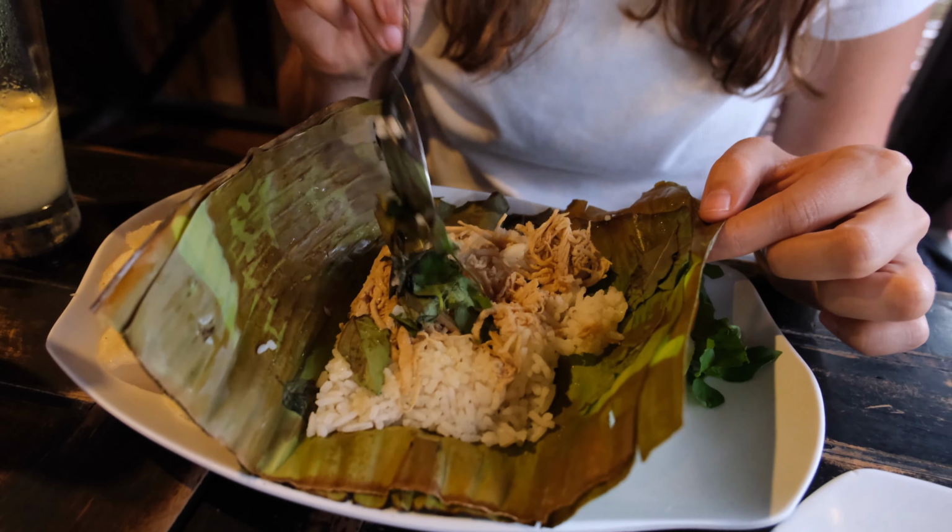I don't think it's basil. I think it's something that has a very citrusy note. Maybe it's verbena? Something like that, but it gives it a really nice taste. And the whole package, including the rice and the chicken, tastes a lot like this citrusy but also slightly spicy mix of herbs and chili, I suppose.